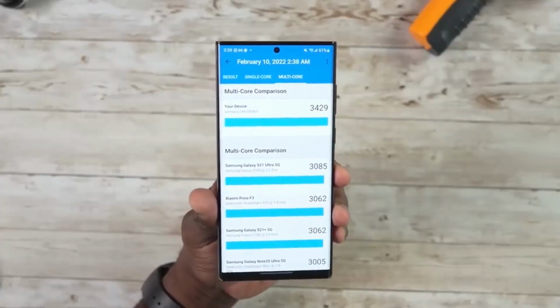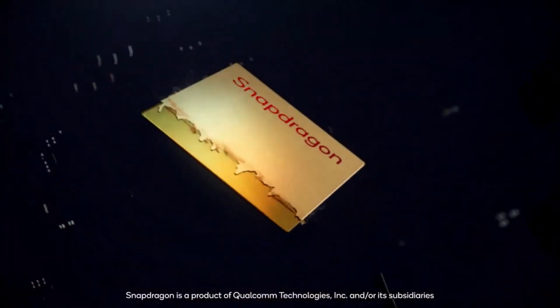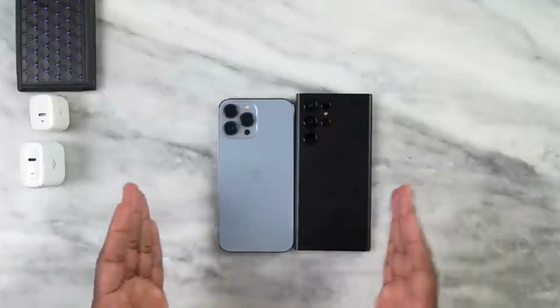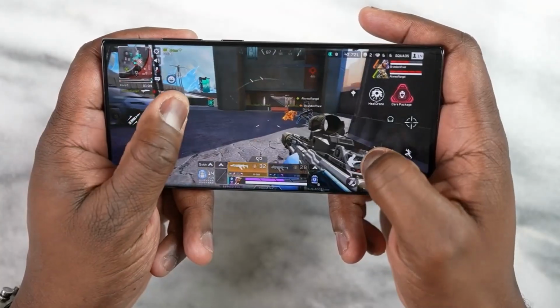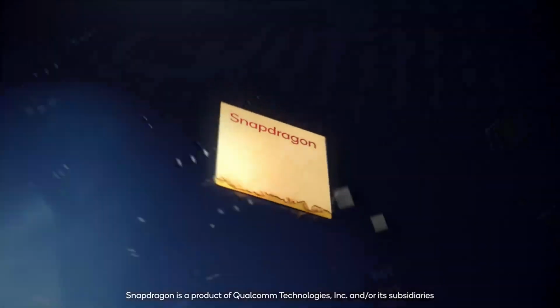The only reason why you should consider getting a new Galaxy S23 Ultra is its processor, the Snapdragon 8 Gen 2, because it is way more powerful than the Snapdragon 8 Gen 1 and even better than the A16 Bionic chipset, at least in benchmarks. The only thing we are concerned about is that Samsung didn't come out and officially say it is only the Snapdragon 8 Gen 2 processor in the Galaxy S23 Ultra.